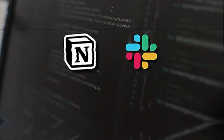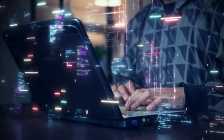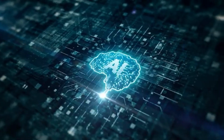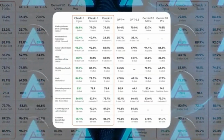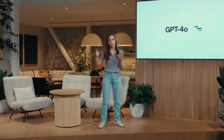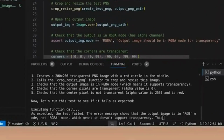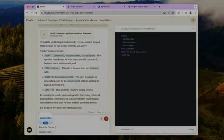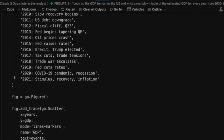We might be looking at something that could compete with tools like Notion or Slack, but with Anthropic's powerful AI models at the core. That's a pretty exciting prospect if you ask me. The pace of improvement in AI is just mind-blowing. Anthropic launched Claude 3 Opus in March, saying it was as good as GPT-4 and Gemini 1.0. Then OpenAI and Google released better versions of their models, and now just a few months later, Anthropic is back with Claude 3.5 Sonnet. Now I know Claude doesn't get as much attention as Gemini or ChatGPT, but make no mistake, it's very much in the race. And with improvements like these, it's definitely a contender to watch.